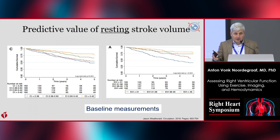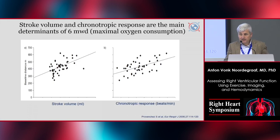Again, stroke volume is a very clinically important parameter, and I'm also happy to know that we can measure and estimate it accurately by means of the echo. This is the work from Jason Weatherald, and he did it by means of the right heart cath. He looked at the baseline characteristics, and you can see that the first is the cardiac index, where you have incorporated the heart rate. The second one is the stroke volume index, and it's even more sensitive, which makes a lot of sense. And that is why it is the case.